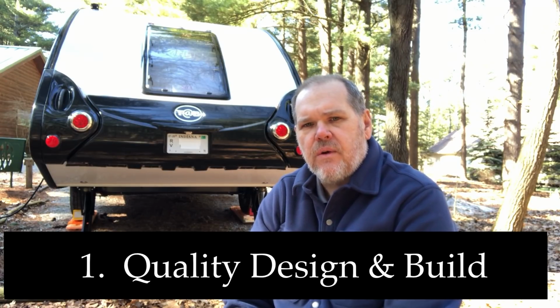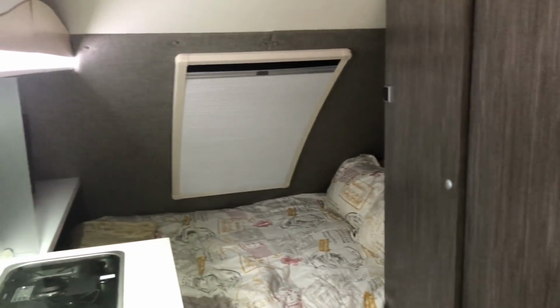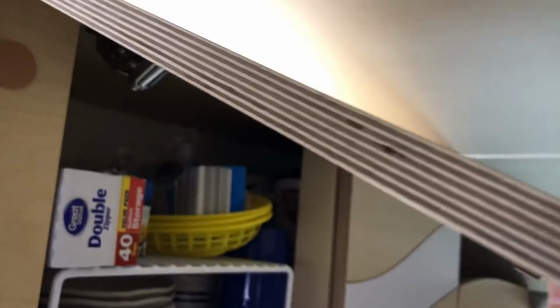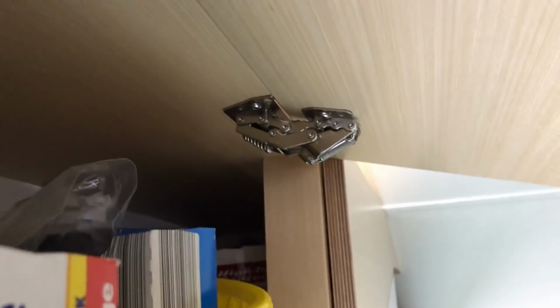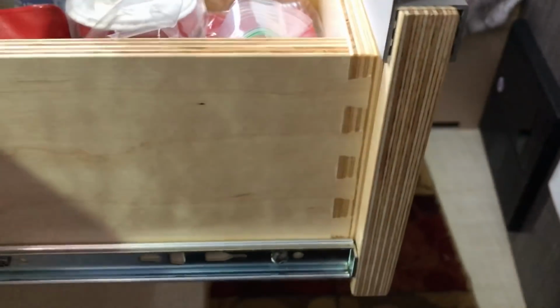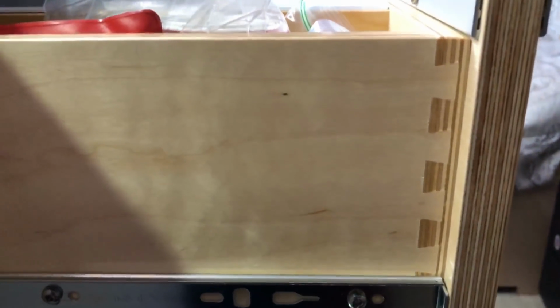So let's start with reason number 1, and that is the quality of the build and the design of this trailer. When you look in a TaB 400, you are going to see true craftsmanship. Take the cabinets, for instance. The cabinets in this trailer are better built than the cabinets in our home, which is a 20-year log home. When you look at them, they're made out of solid wood. I believe the company actually uses birch. And just look at the joints. They use a dovetail joint on all the drawers. And to me, that is a sign of very high quality production.